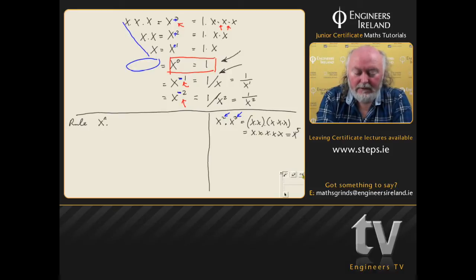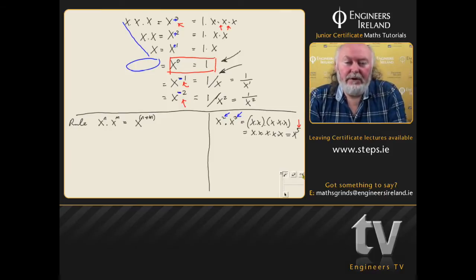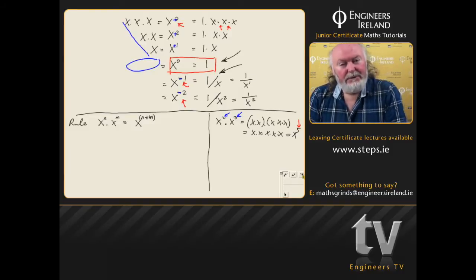X to some power n multiplied by x to some power m. Well, over here we found 5 is 2 plus 3. So we should find, in general, don't worry that this is called x to the power of n and x to the power of m. We're using n and m as a name to cover any type of number. So x to the power of 17 multiplied by x to the power of 13 is x to the power of 17 plus 13, 30. It doesn't get easier than that. Okay, that's the multiply one.